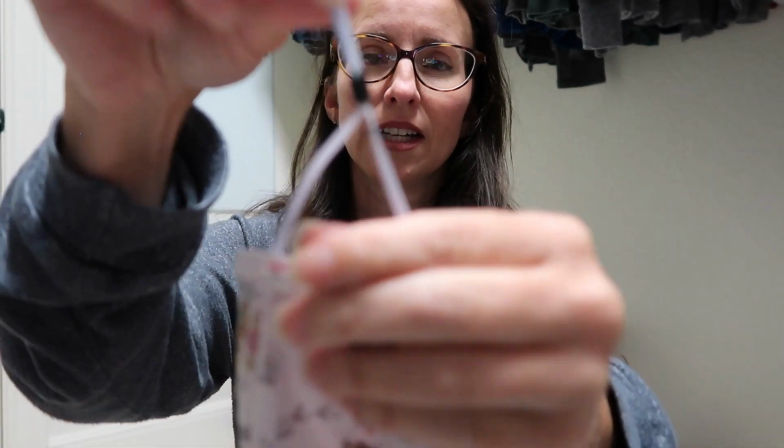The other ones I bought, which I absolutely love, these are from Jabba Creations. Sorry if I'm not saying that right. She was so amazing and made me these. They actually have a little nose bridge in them. Oh, and they've got the adjusters on the earpiece as well too. But these are one of my favorites. So they adjust and they're so comfortable, but they're so cute.